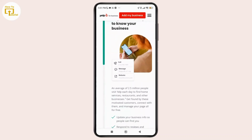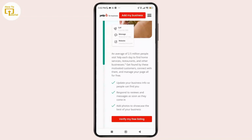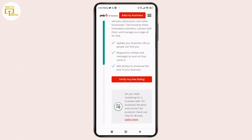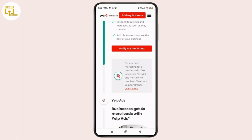And after editing, you can simply scroll down and hit save changes, and some updates may need Yelp approval before going live, and that's it. That's how you can update your business info on Yelp.